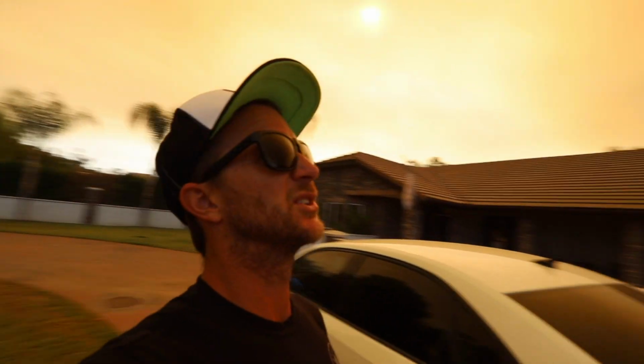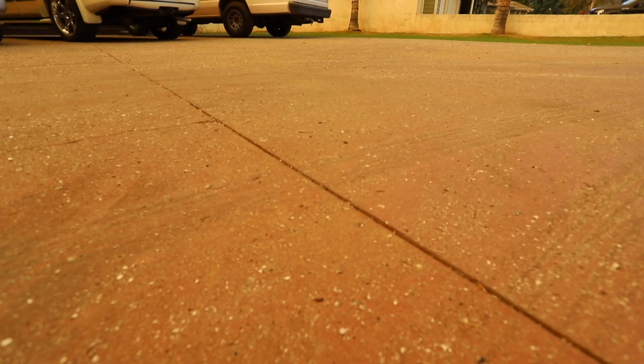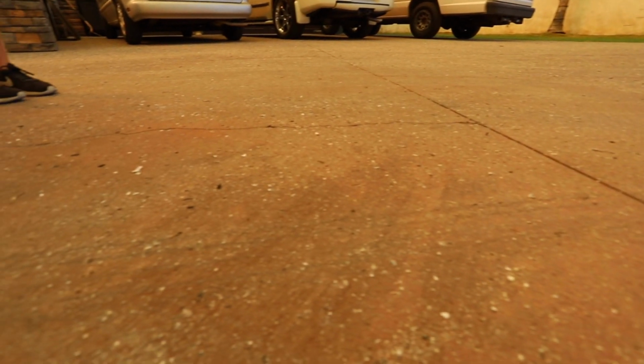Came over to the in-laws really quick to drop something off, and look at this. This is crazy. This is worse than our house. We live that way, and dude, look at this ground. It's crazy that we're closer to the fire and they're... It's like snowing over here. Like really, oh, it stinks.